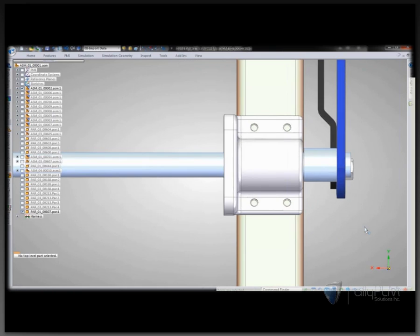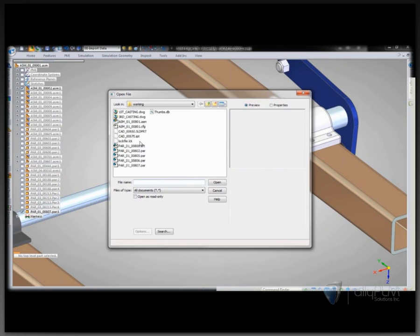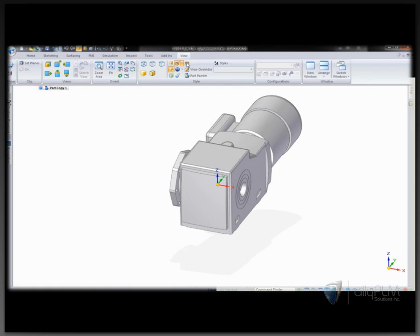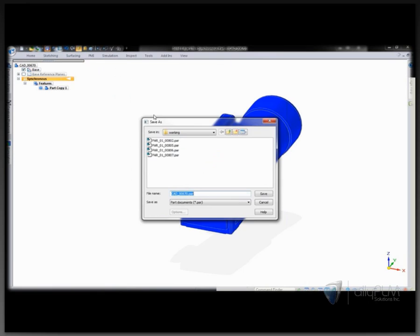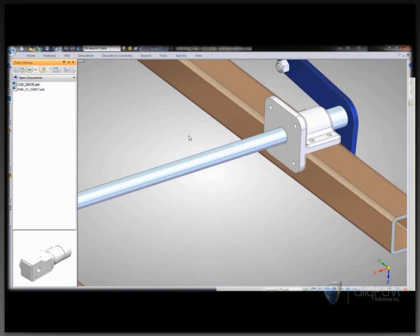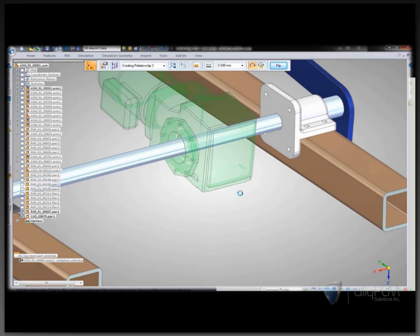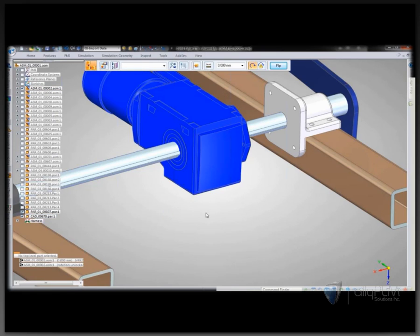The next component that we are going to place in our assembly is the actual motor. This motor is a standard motor that we might have downloaded from an online catalog, for example, in a non-native format, and we are importing it into the Solid Edge part environment. After we import this part, we can save it and then place it directly into our assembly, again using the flash fit command. The model still has a degree of freedom present, but that allows us to move it closer to where we need it to be in the model using our drag component command.